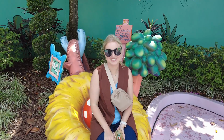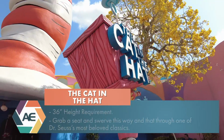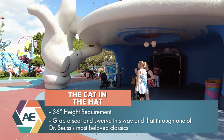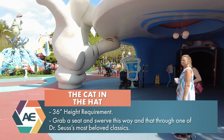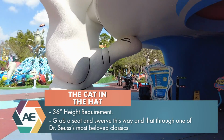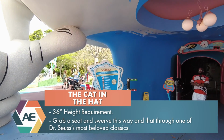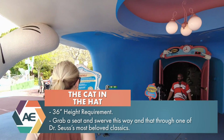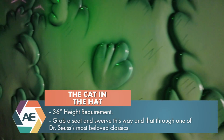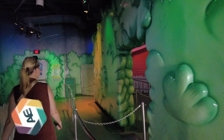I think we could use a little air conditioning, so we're gonna head into our next attraction, the Cat in the Hat. This is a Cat in the Hat themed dark ride. Both of us find it absolutely horrific. It's so scary. And if I were a kid, I would really enjoy it too. So we're gonna ride it. This attraction does have the kind of queue I like, where it feels like you're walking into the story.